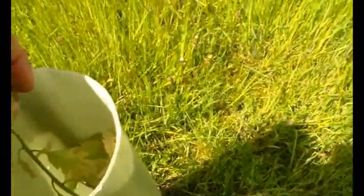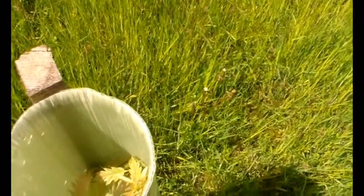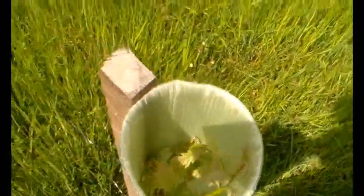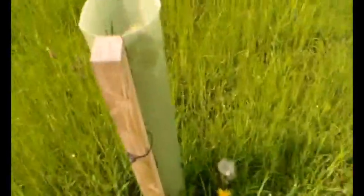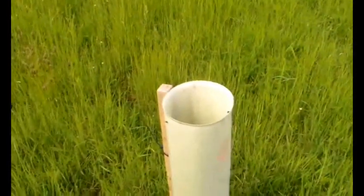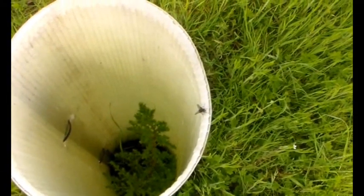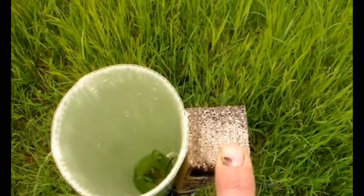Now I'm not sure what that is. There it is. That might be a foxglove tree or something like that. And another one. And that is a Monterey cypress. So touching wood, which is what I'm doing now, we're all right.